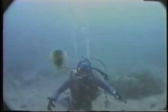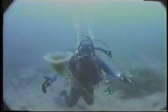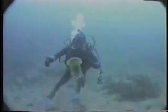How deep is the water here? Most of the dive will be around 15 to 20 feet, which is quite shallow. Paddy's Head is a very pretty area. It's got sand, large boulders, lots of seaweed, which gives it a diversity of creatures to hide in.